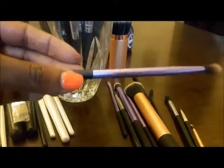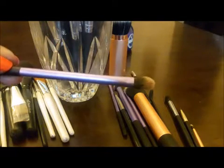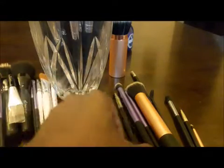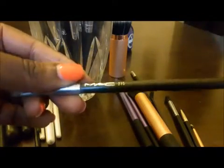This is a Real Technique brush. This is a base shadow brush, but I don't use this because I use my MAC shadow brush. So that will go there. This is another Real Technique accent brush. I do not use that. This is a MAC angle powder brush, eyeshadow brush, and I don't see the official name.